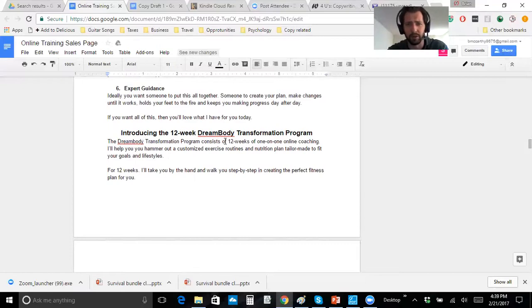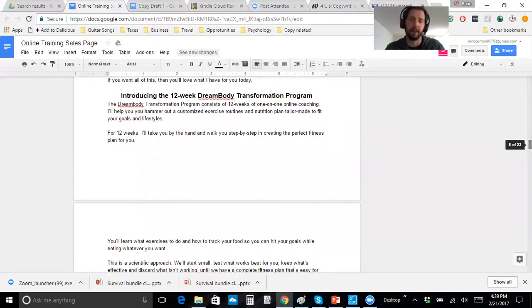Initially, it was a 12-week body transformation, but I was like, all right, we need something to make this a little bit more unique. And I started thinking about Beachbody, and how that's such a great name because you've got the benefit right in the name of what it is. So I just kind of stole that a little bit and said Dream Body. So yeah, it makes it a bit more proprietary. It's not just a 12-week transformation course. It's a 12-week Dream Body course. It makes it more specific to this guy.